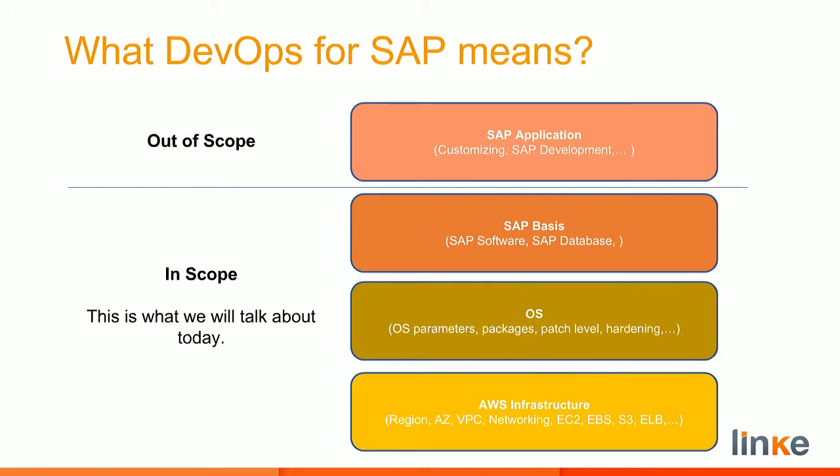On top of that, on our EC2 instances for our SAP environments, we'll have the operating system configuration, the settings, patch level, versions, security, hardening, etc. On top of that, we'll have our SAP basis layer that will include all the SAP software and the SAP database configuration. That is how the instances are installed, how the database is configured, and the settings at basis level from the SAP instances.